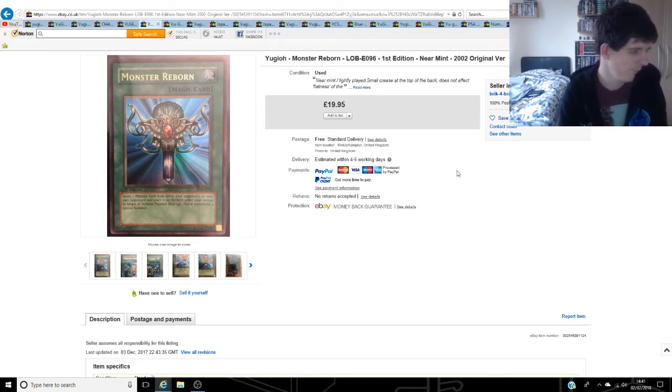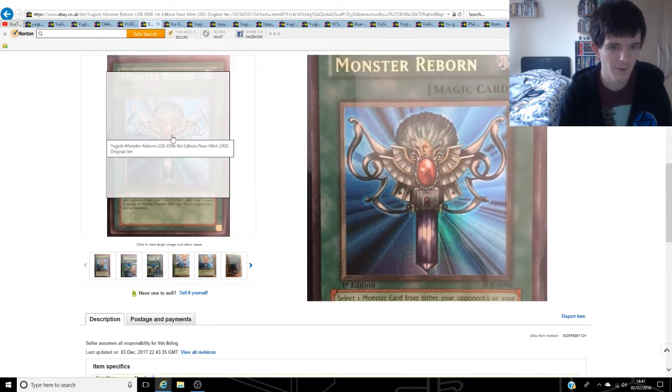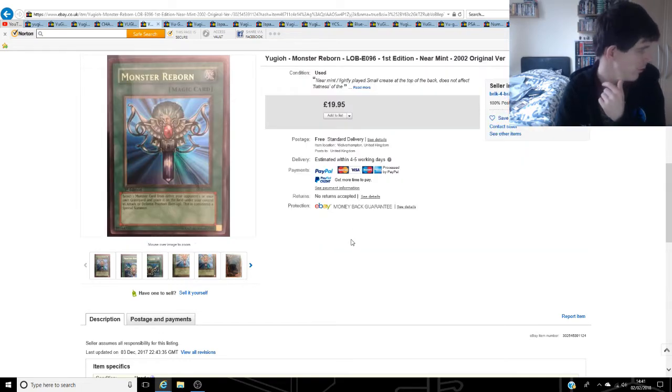It's a card you see quite a lot anyway, so it's worth picking them up to get 20 quid overall for this shiny first edition version. Obviously there are other versions of this card, but the normal version doesn't get more than 4 or 5 quid. The non-shiny, for example, just the original version there.